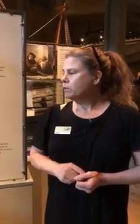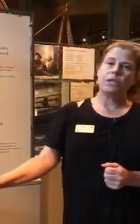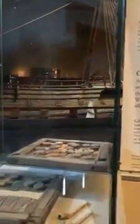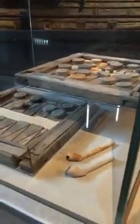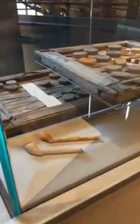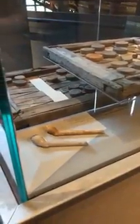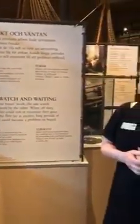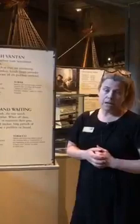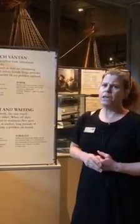So what I'm going to talk about now is more things that we have to buy from abroad. So if we look at the pipes. Well, the pipes themselves are made of clay, so they are probably made in Sweden, yes. But the things you stuff them with is tobacco. We have tried to cultivate tobacco here and it didn't go very well. It became snuff, no good cigars. So tobacco we have to buy from North America. And it's a very new thing in the beginning of the 17th century.